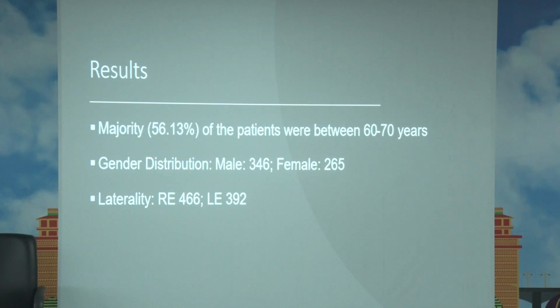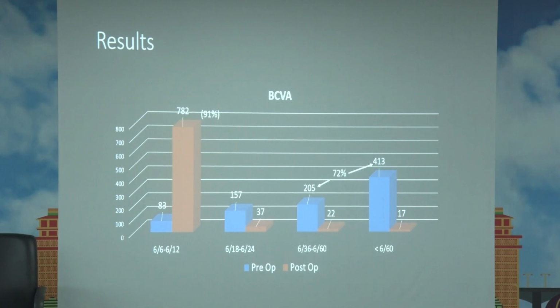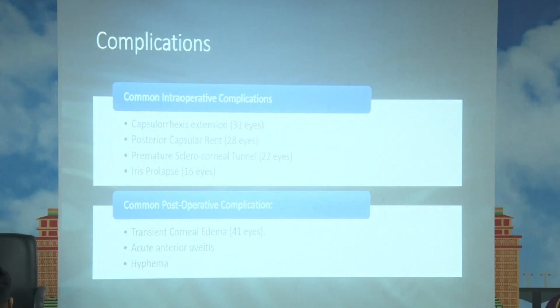Majority of the patients were males and right eye was predominantly involved. About 72% of the patients had a preoperative best corrected visual acuity of 6/36 or less. This improved to about 91% of the patients having best corrected visual acuity of 6/12 or more. Common intraoperative complications were capsular excess extension, posterior capsular rent, premature scleral corneal tunnel, iris prolapse. Common postoperative complications included corneal edema, anterior uveitis, and hyphema.